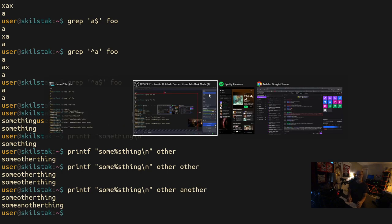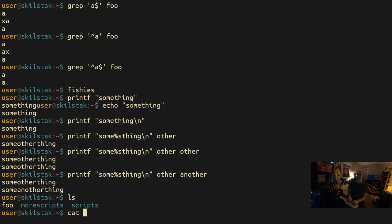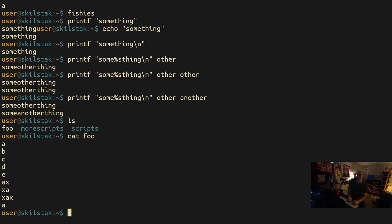Let's go to... wait, where were we? We were doing our echoes, right? So cat foo. And we were doing your very first regular expression. You can use up arrows for now, or you can use J or K to go down or up if you want. We're going to talk about VI mode later.